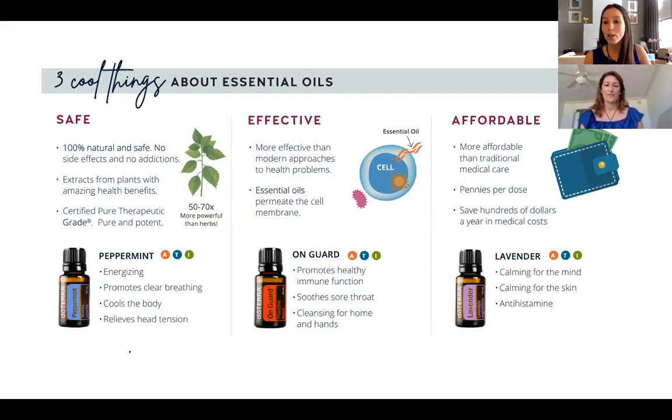The way that essential oils are made, they're extracted from plants and flowers to get the most amazing health benefits. And they're 50 to 70 times more powerful than any herbs. The reason why we love to use doTERRA is because it comes with a specific third-party standard certification called Certified Pure Therapeutic Grade that allows for testing to make sure of its purity and potency. They did this because they wanted to make sure that these oils were medicinal grade and good enough for people to also ingest them.